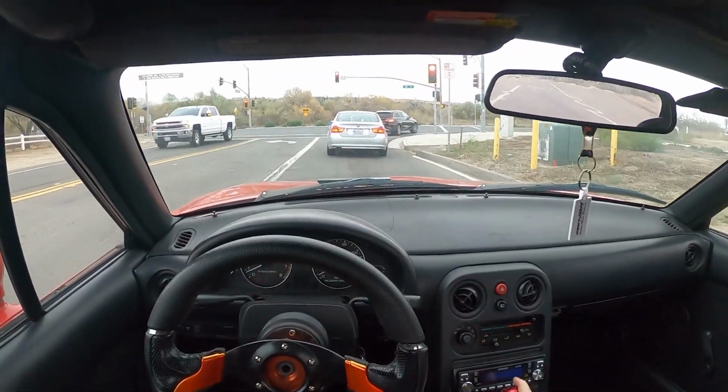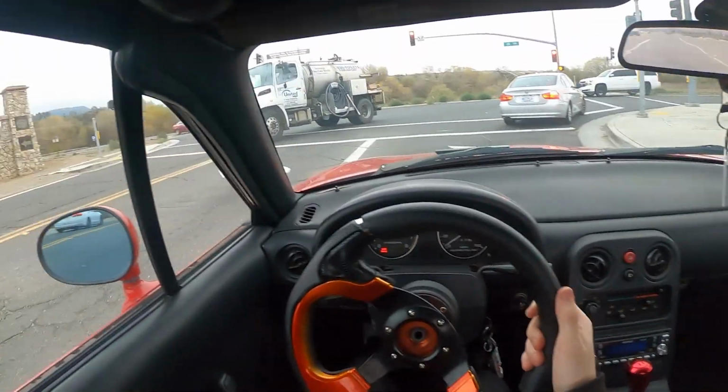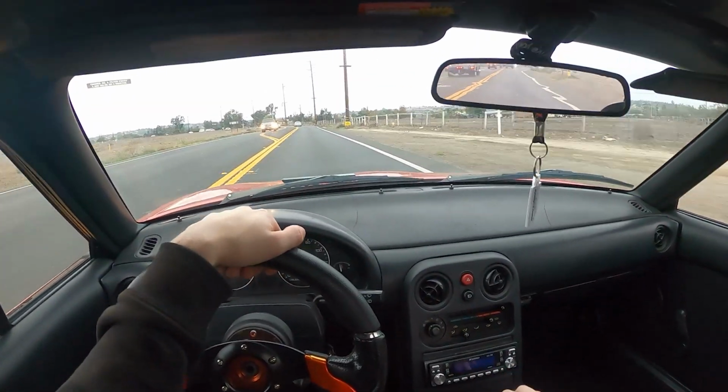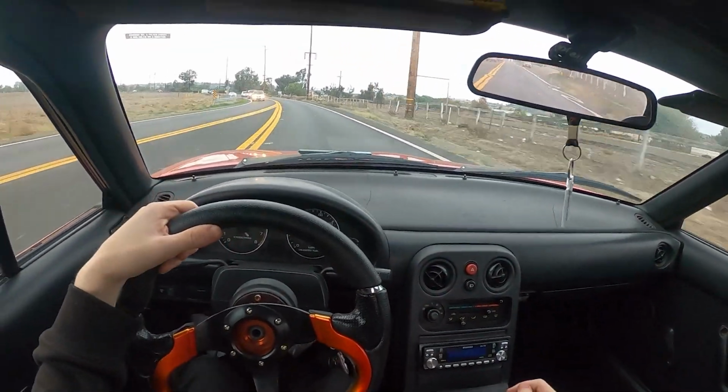So we're gonna go get the Z right now. We're gonna do this exact same cruise, basically retrace our exact steps that we just took, and compare how it is to this car. Now, of course, the Z has a lot more power, so you'd think it would be a little bit more fun, but we're gonna go get it and test it out right now. So we'll see you in a few seconds.